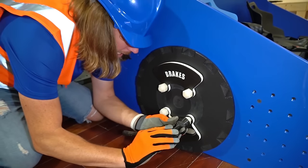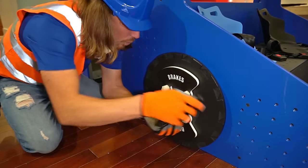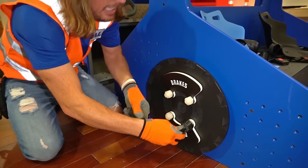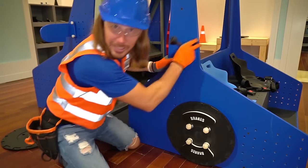Perfect. And the last one, let's tighten it up by hand first, and then we can use this. Here we go, one more. There it is. Wow, look, it looks great. All right, now let's get the rest of them on. Come on, let's go.